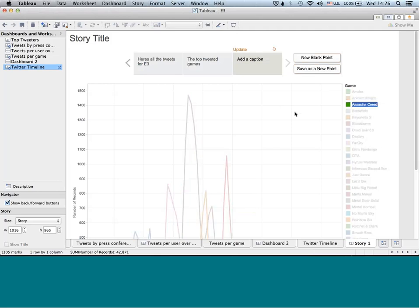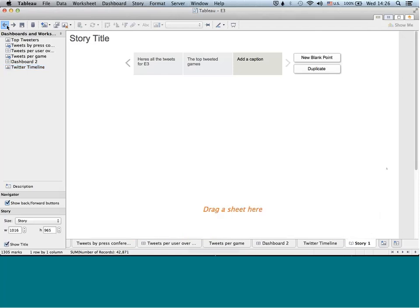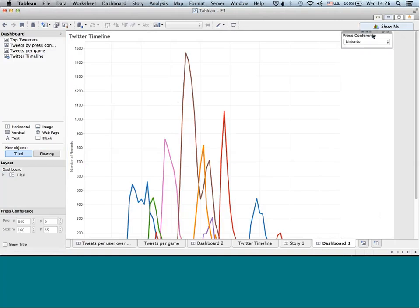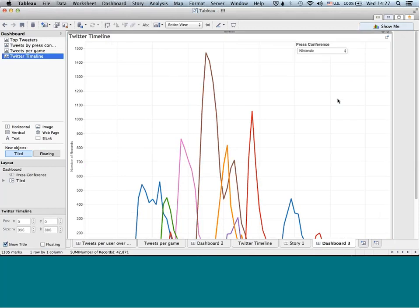Now, this is the reason why we use a dashboard rather than use a sheet. I've just dragged the sheet onto here, and it's automatically put the key in here, which I don't particularly want to have. So what I'm going to do is get rid of that. Go away. Get rid of that. And we'll create a dashboard. And we'll put our Twitter timeline in here. So I don't want that, but I do want to have the press conference control. I want to have that as a floating parameter so it doesn't take up too much room. And we can put that in there.